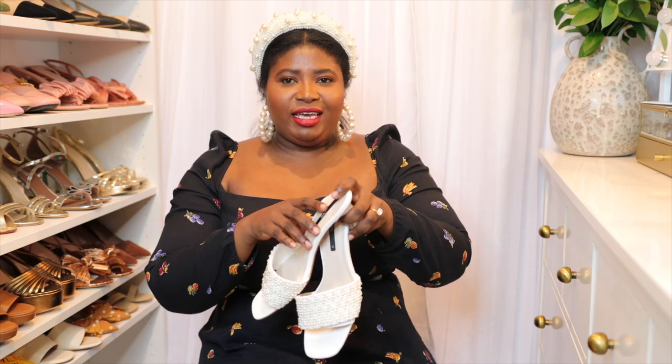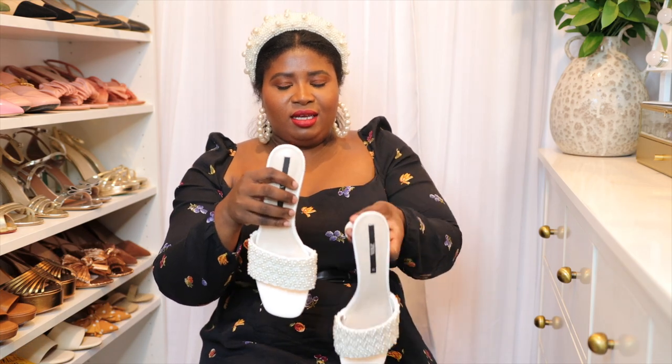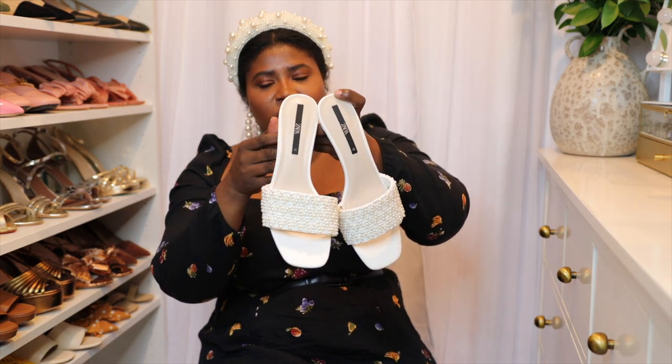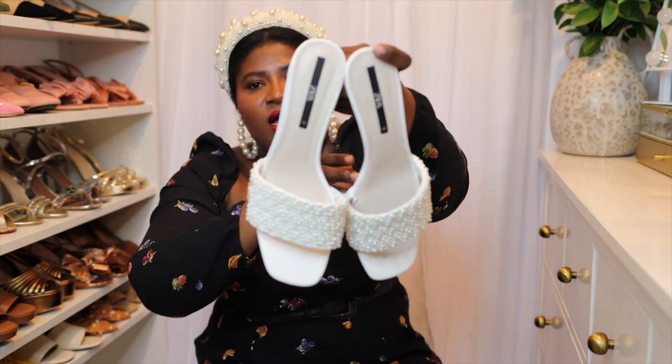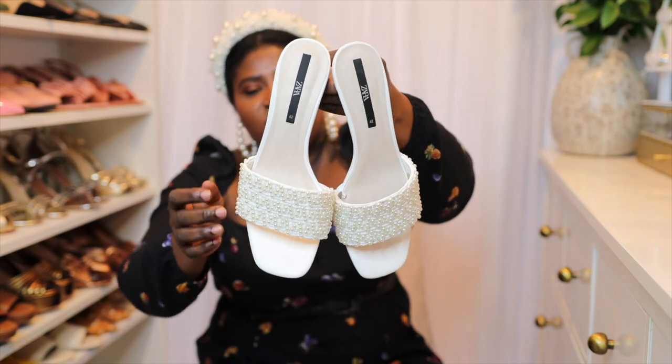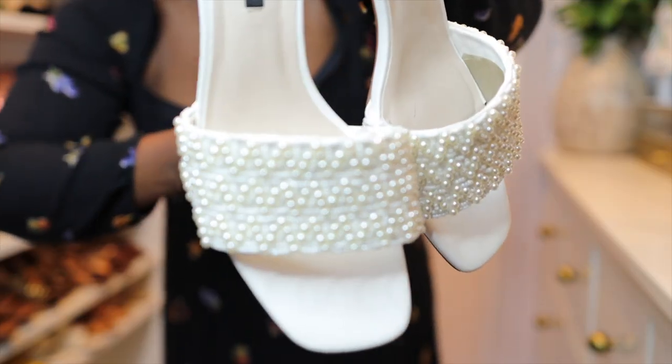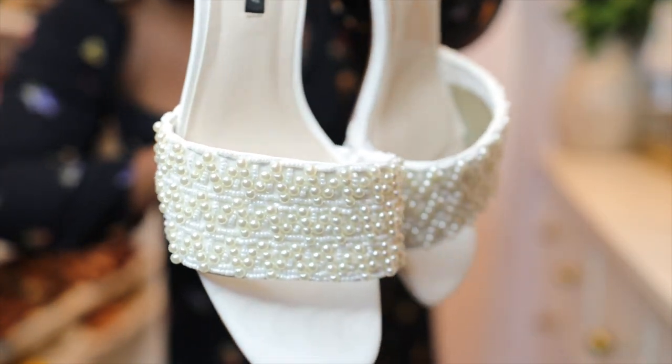If you don't mind. The last two items are from Zara as well, and they're still available. They are both shoes, and they're, you guessed it, pearls. So the first one is these slides. They are so darling. Look at them. I mean, Zara just hit it out of the park with this. Again, very bridal. I love the detail. It's very exquisite and nothing has fallen off.